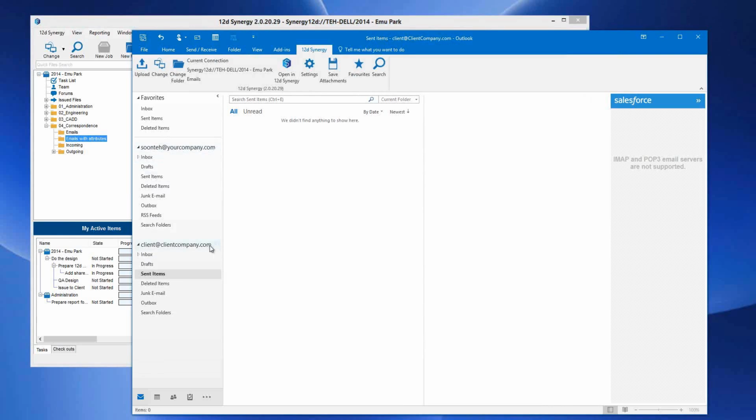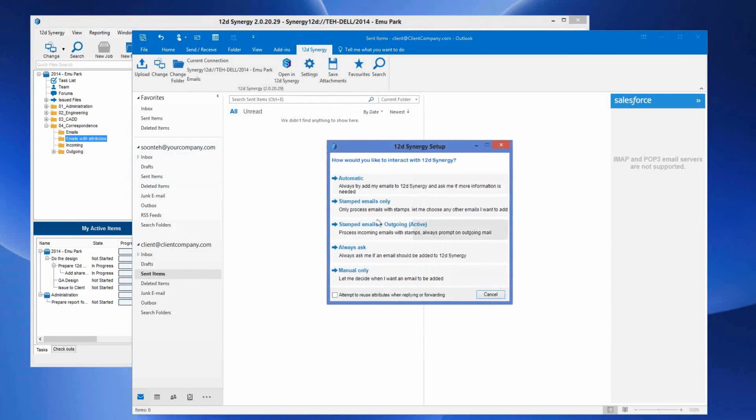In Outlook, I have created 2 email accounts. One is sunte@yourcompany.com and the other is client@clientcompany.com. The reason for having 2 email accounts is to show the movement of email from one account to the other.